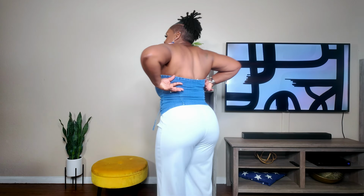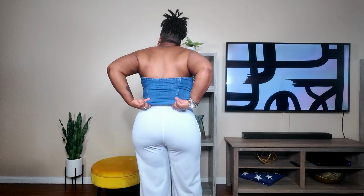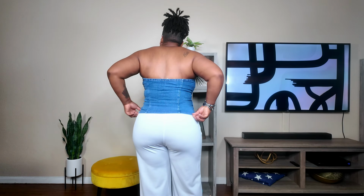Anyway, this is the back. And look, y'all, I'm telling y'all, stretch. I have been wanting to pair a denim top with a pair of white trousers. I don't know, I just had the idea. I think I did see something. Anyway, I do have her on with heels because these are my heels, because she's wide leg and she's long.